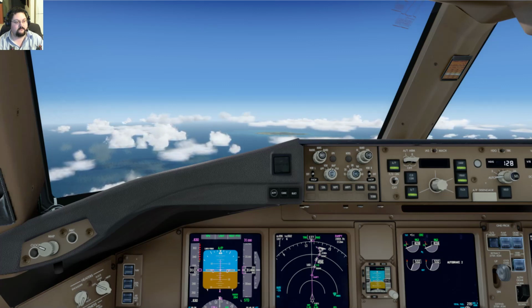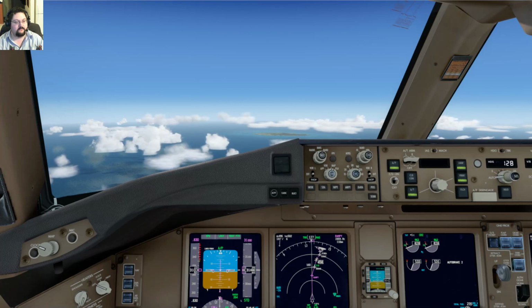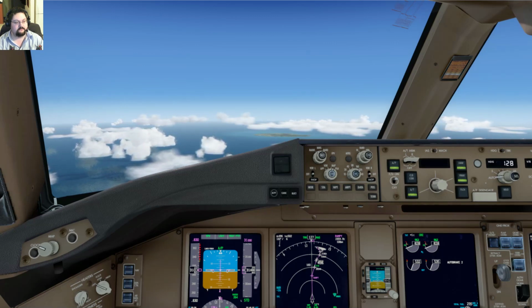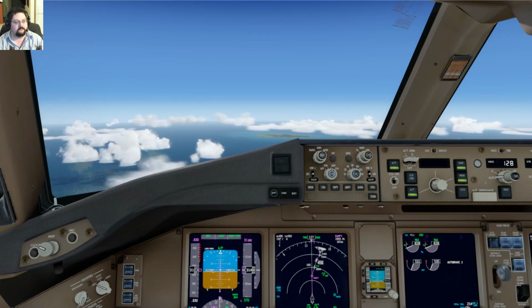London Control, CK175, good evening. CK175, I see where you are, so you don't need to report anything more. You are identified. Continue climb flight level 400, maintain this heading for now. Climbing to flight level 400, maintaining this heading 310 degrees, CK175.